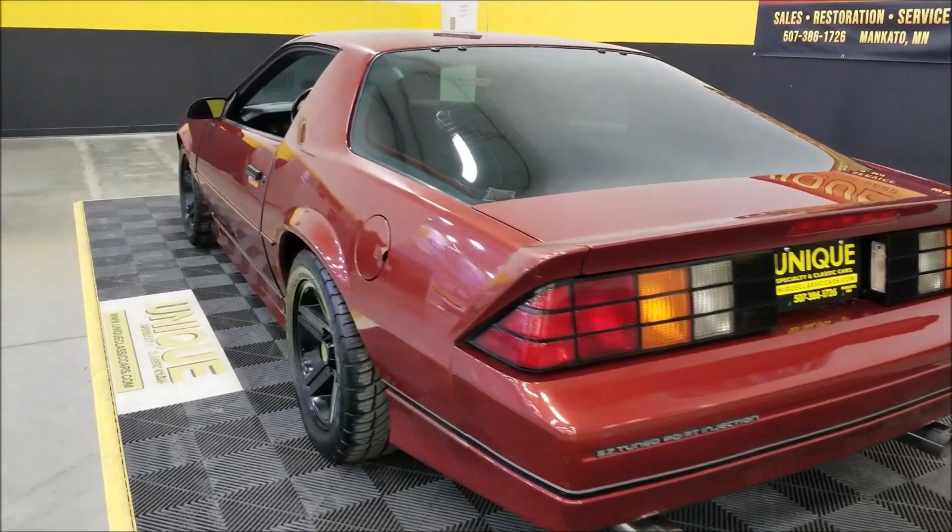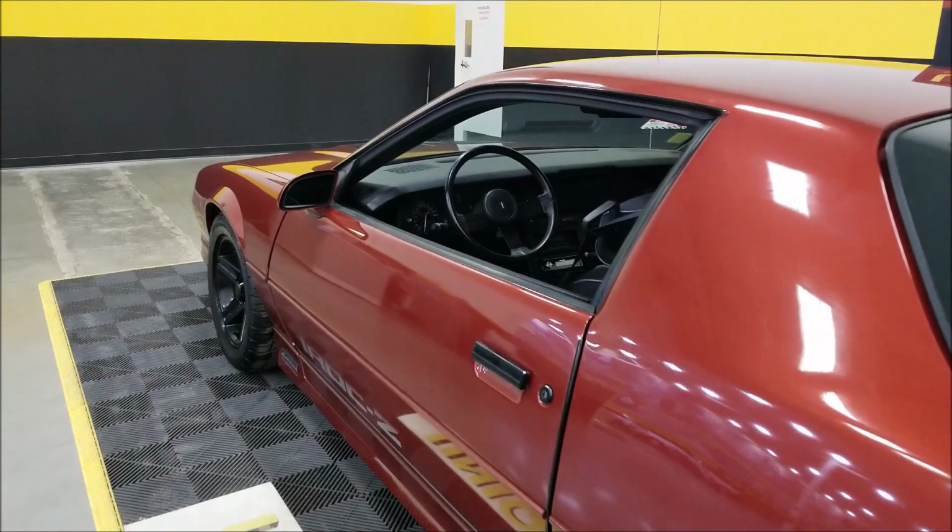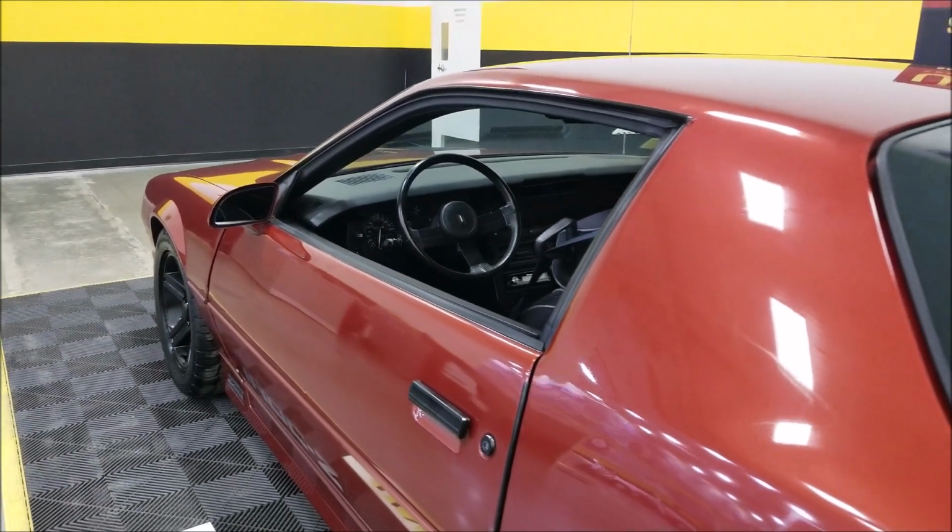This was originally a V8 car, and one of the ways you can tell that is by the 140 mile per hour speedo that was in the tuned port injected cars.